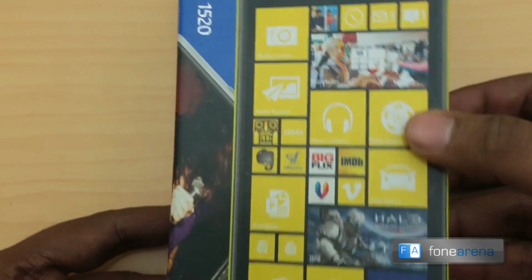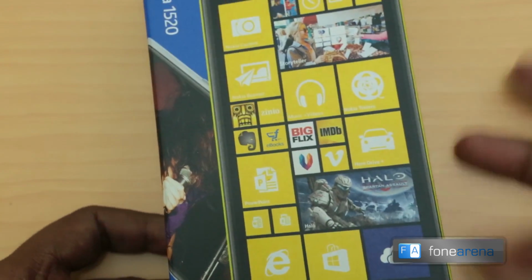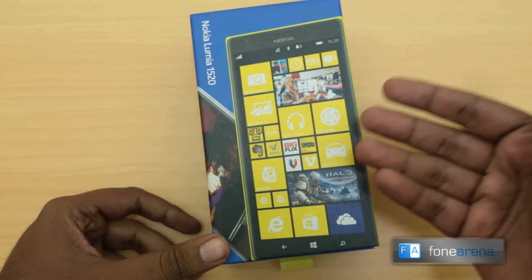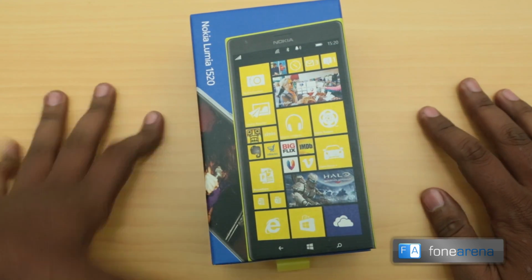Also, we have a couple of showcase apps, for example the Halo Spartan Assault, which of course does not come with the phone, but is a showcase app because this has a huge screen and the specs to run this game really well. That is Snapdragon 800. So anyway, we'll talk more about the device.